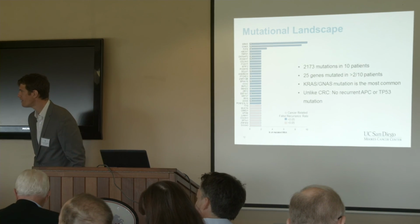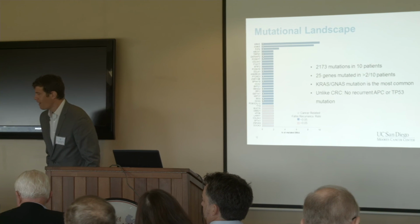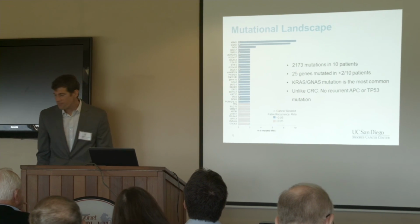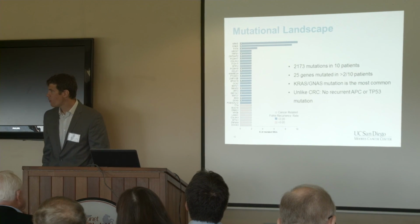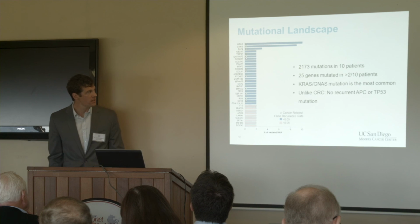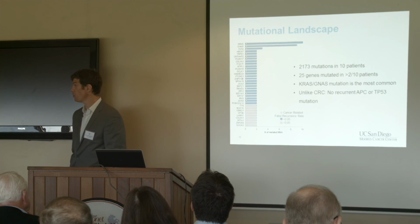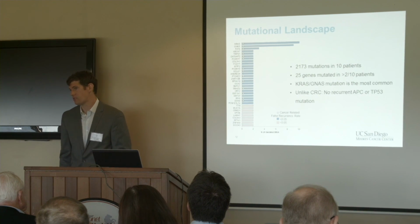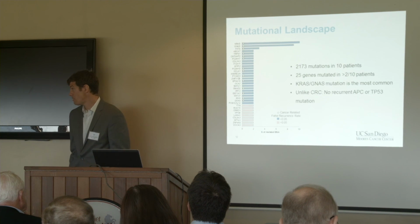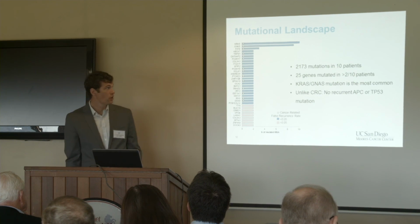You say there were 2173 mutations. Is that typical of a cancer patient, or is that a higher number of mutations than you normally find? It's pretty typical. I would say it was surprising to us because we thought it might be much lower, because this disease is so slow growing in general that we think that it may not have as many mutations. But I would say that number is hard to predict.